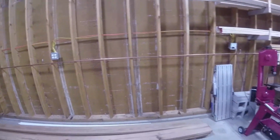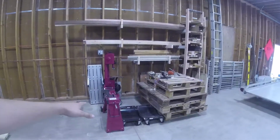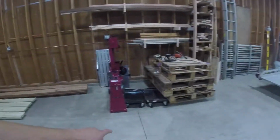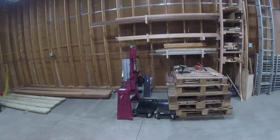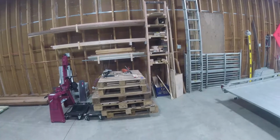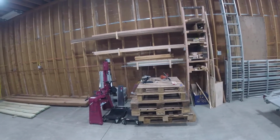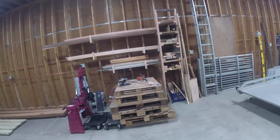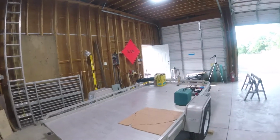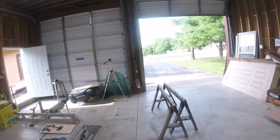But as we move along to the other side of the shop now, I've got a metal cutting bandsaw, dollies that are designed to go under LightStar's wheels to help us move it around, a collection of pallets for various needs, and then all of my material storage here for wood currently. Metal will also be integrated into this storage eventually. But then we've got ladders, various parts, the electrical panel. But this is the shop.